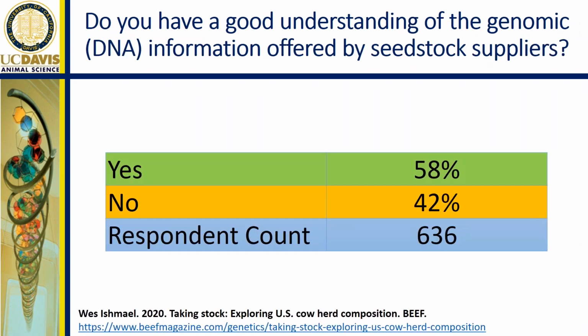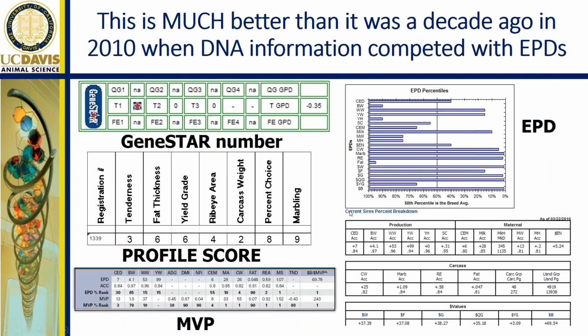So one that's always of interest to me is, do you have a good understanding of the genomic DNA information that's being offered by seed stock suppliers? And encouragingly, more than half said yes. About 42% said no. And that actually is kind of a similar number to what was around back a decade ago, when, and I don't know if everyone remembers these days, you had kind of a plethora of DNA information that was being presented almost in competition with the breed association EPDs. And so there were numbers of stars and profile numbers and various indexes that stood alone from EPDs. And it wasn't obvious which one you should pick. You know, should you use the EPD or should you use the gene information?